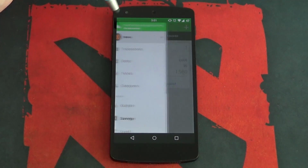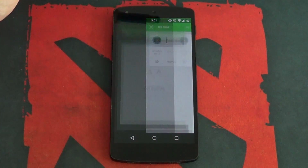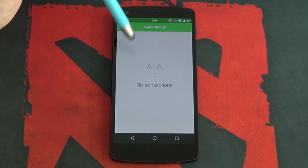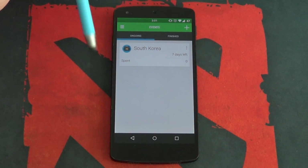Amongst all the distinguishable features though, one that really stuck out for me was the events function, which basically, say if I'm going to South Korea, I add this in my events, and then when I'm there I can set a budget, and everything that I buy in South Korea I add in this event, thus allowing me to easily track how much I've spent on that holiday.